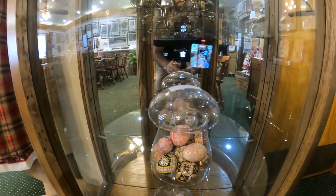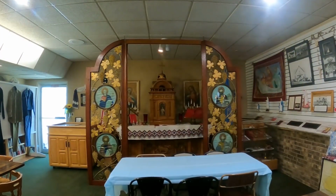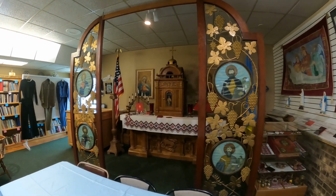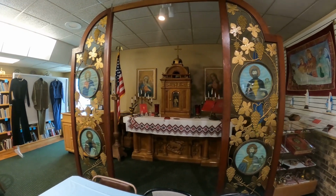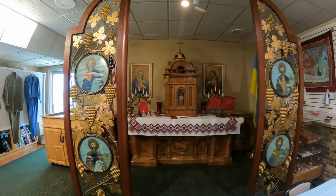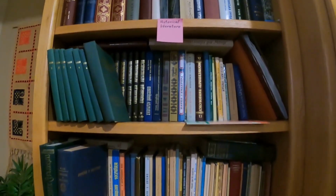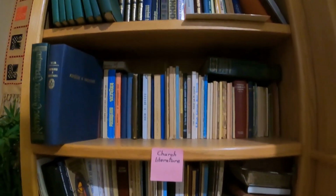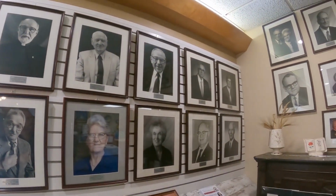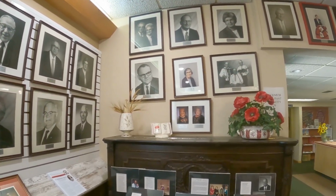These decorated eggs are really a big thing in their culture, and they have cases of them, and they are beautiful. This is an altar from one of the Ukrainian churches that has been donated here. And they've got a great library if you want to do any research into the Ukrainian peoples and what their traditions are. These are pictures of what they call their Hall of Fame, that are Ukrainian citizens that have made a difference in the area.